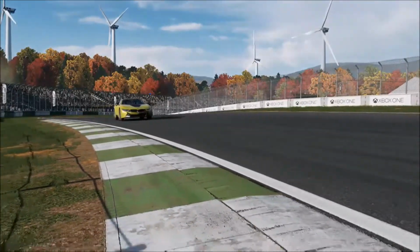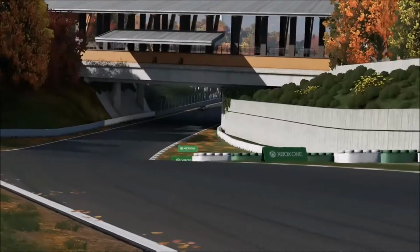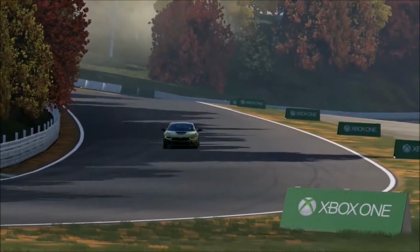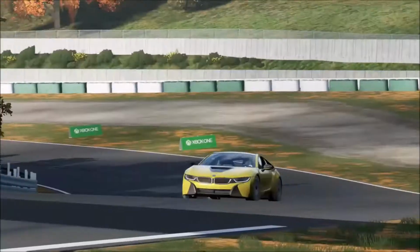In terms of racing use, it definitely has some. It's not the most usable sports car in the world, and it doesn't have the highest overall tuning range of any of the sports cars in the game. The top end speed, for instance, isn't ridiculously high. It's good, but it's not going to beat everything.